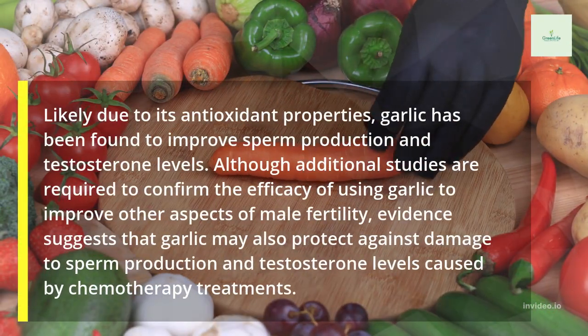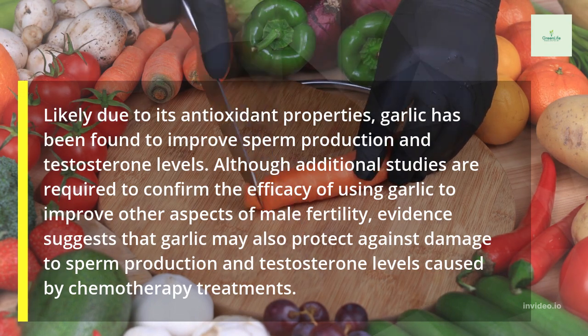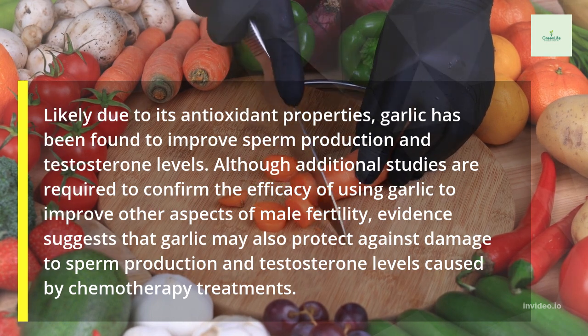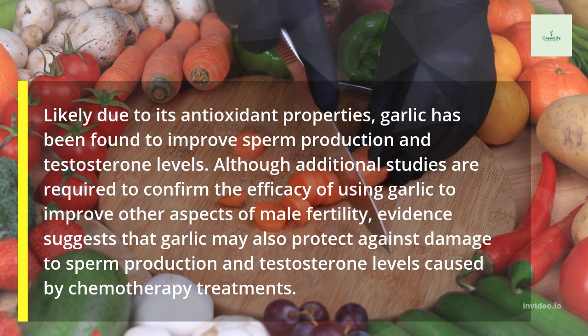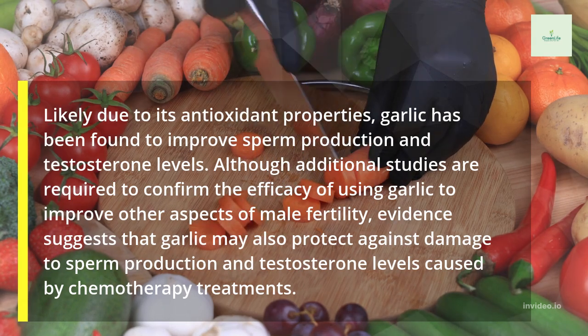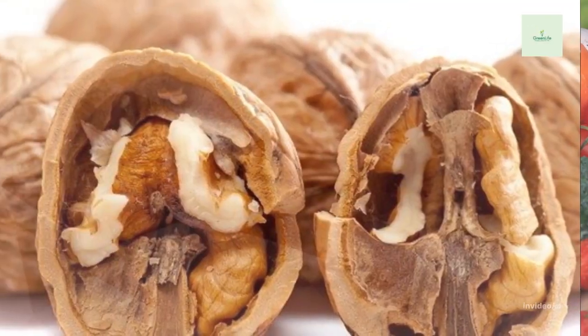Likely due to its antioxidant properties, garlic has been found to improve sperm production and testosterone levels. Although additional studies are required to confirm the efficacy of using garlic to improve other aspects of male fertility, evidence suggests that garlic may also protect against damage to sperm production and testosterone levels caused by chemotherapy treatments.